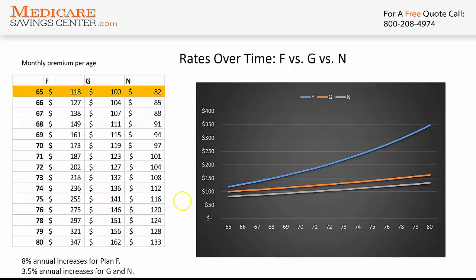Plan N, I like to look for at least a $300 difference between G and N, just in case you do end up in the situation where you have to see the doctor once a month. $20 copay times 12 is $240, so round up to $300 to be safe. If there's a $300 difference between N and G, it can make sense to go with Plan N or make the change from G to N.